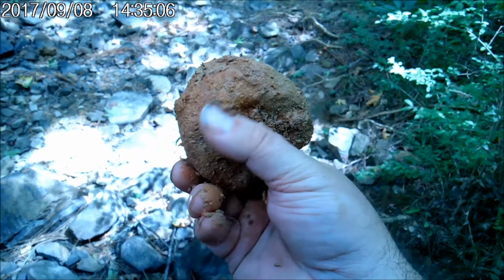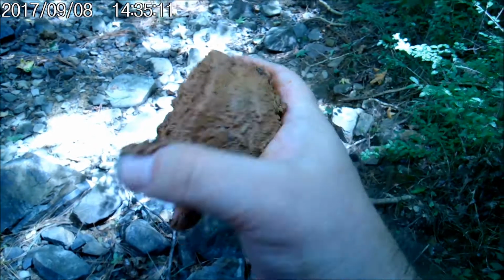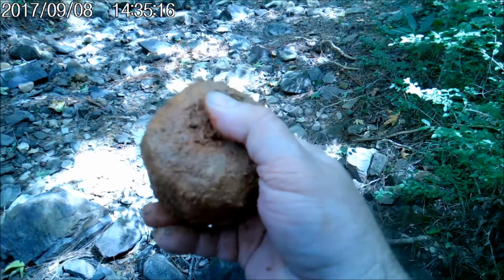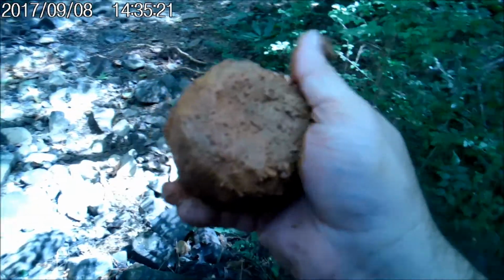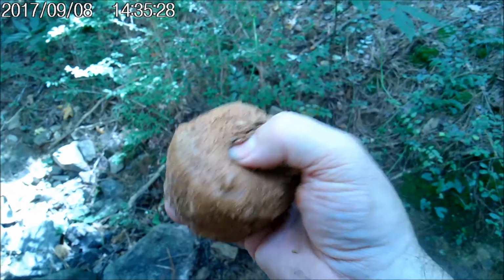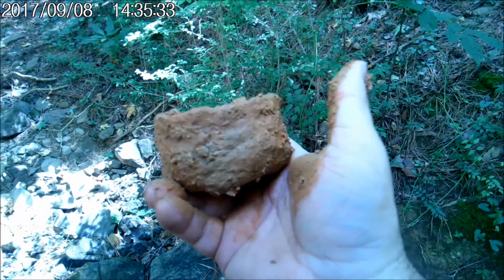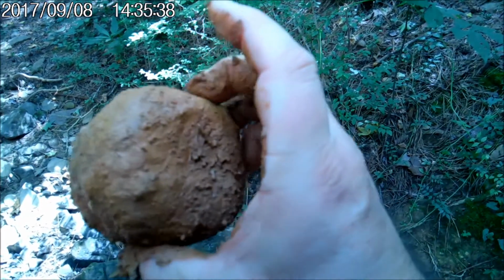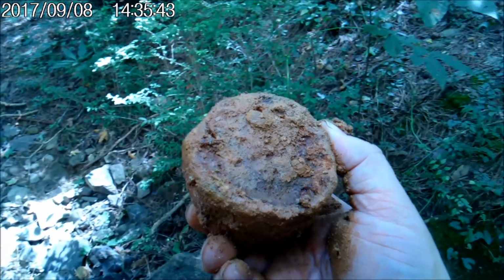I'll have to clean it up and look at it a little bit better. It might be. I don't know. I've only found a few pieces of fragments of an artillery shell, so that might be the base cup of one. We hope. Alright, I'll clean it up and get back with you guys and let you see.